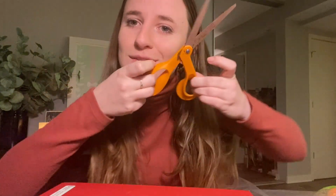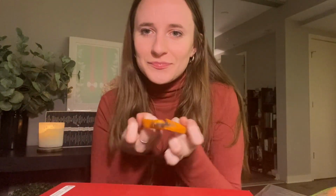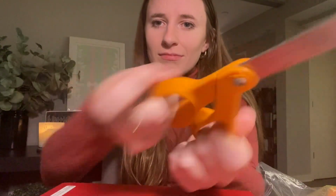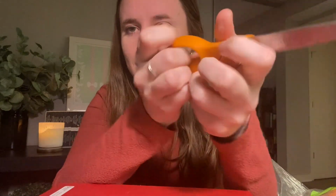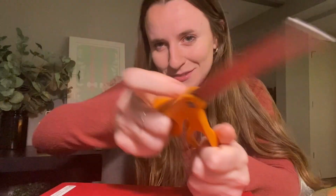All right, first we're starting with scissors. Okay, I'm gonna try to be extra aggressive to make up for my less sounds and tapping. Ow, I actually sort of hit my head with this. Oh, and I'm dressed in orange, as you can see, sort of orange. It was the only orangey thing I owned, so.